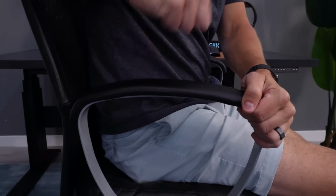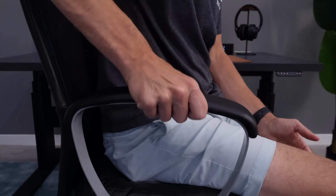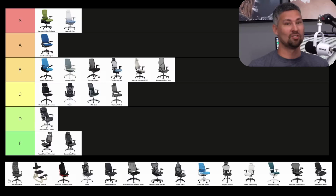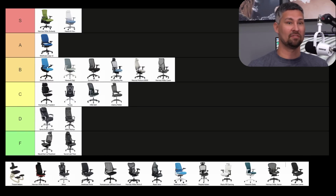The arms on the Markus are probably the worst on this entire list of chairs. I also agree with Ryan. The seat is too firm and you just bottom out really quick on it. So it is a D, but with 2 Ds and an F, it's a low D.